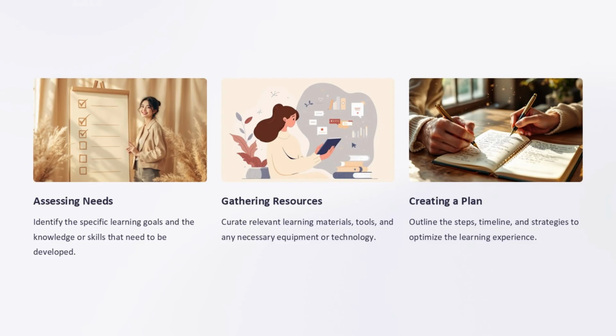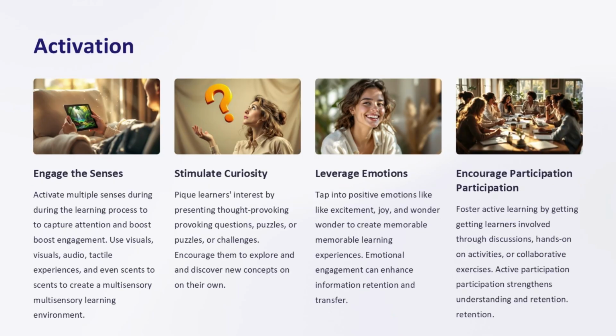Engage the senses of your audience to capture their attention and boost engagement. Use visuals, audio, tactile experiences, and even scents to create a multisensory learning environment. Pique their curiosity by presenting thought-provoking questions, puzzles, or challenges. Encourage them to explore and discover new concepts on their own.